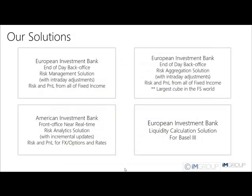Before we wind up, a quick look at some of the solutions that we've been developing in the past few years in the investment banking sector, ranging all the way from a back office end-of-day risk management solution that's pretty much batch-based, doing risk and P&L aggregation from the fixed income business, all the way to a front office near real-time risk analytics solution for the FX options and rates business. To a liquidity calculation engine for a European investment bank, and then an end-of-day back-office risk aggregation solution for another European investment bank, where we are aggregating the risk P&L numbers from the whole of the fixed income department, and it's probably going in to one of the largest cubes in the financial services world today, with about 10 billion rows of data going into a cube that's probably about 7 terabytes in size.